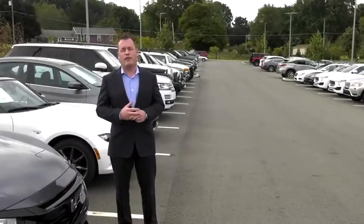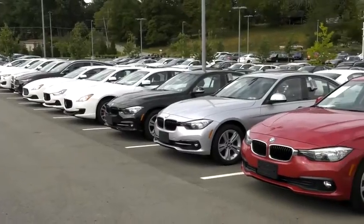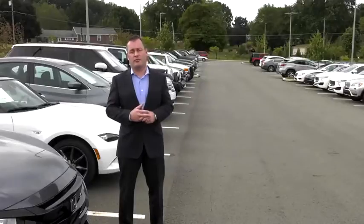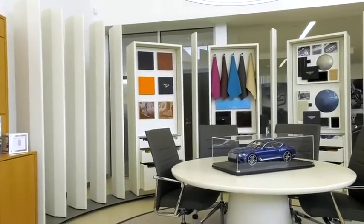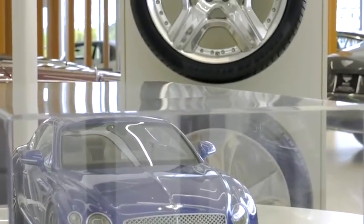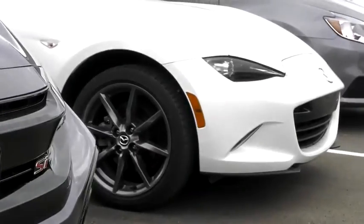At Bentley of Pittsburgh, we have over 50 used cars in stock. From a $20,000 BMW to a $200,000 Bentley, we've got everything in between. We've got something for everyone. Anybody that's looking for a car, if we don't have them, I personally go out and look for them for people. I go out of my way to try and find the right car for them.